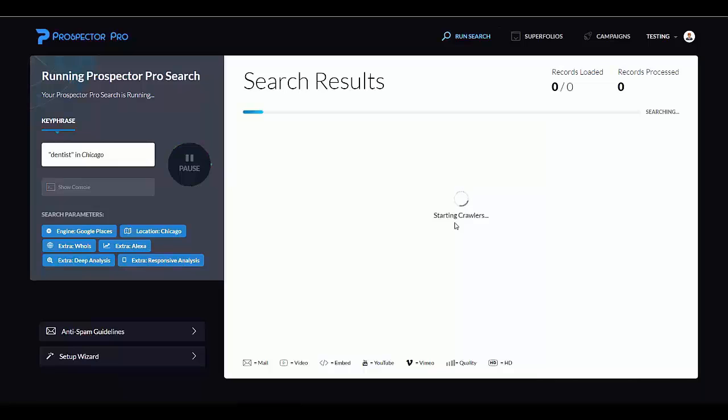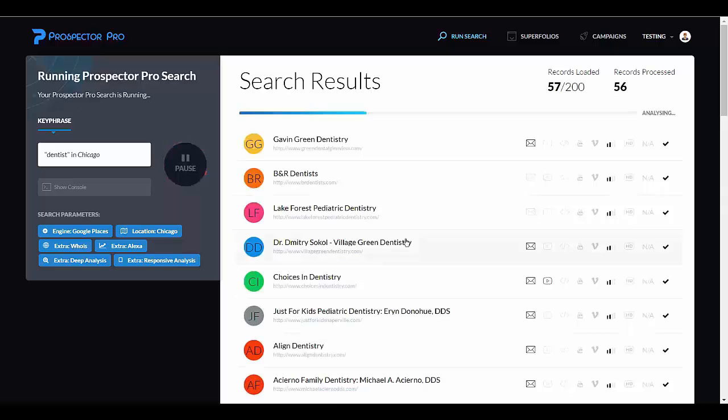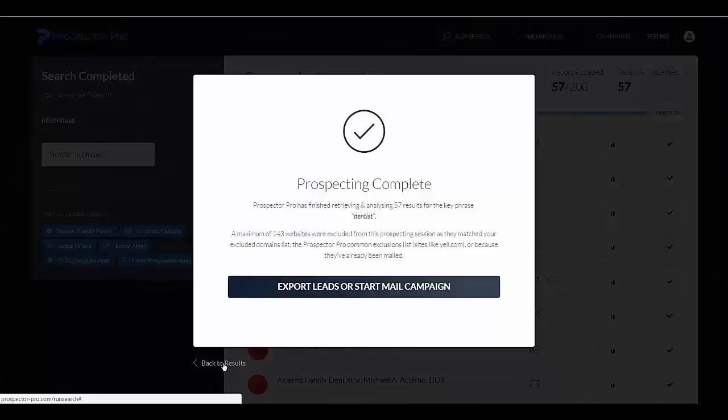And we can see it's sending out the crawlers, and here we're going to see how many records it's found and how many it's processed. Processed means it's already finished getting back the information. We have here a list of them. After it's finished, you're going to be able to click on each of these and expand the information. I'll show you just as soon as this is done. So there it's finished, and we can go back to our results or export the leads directly.